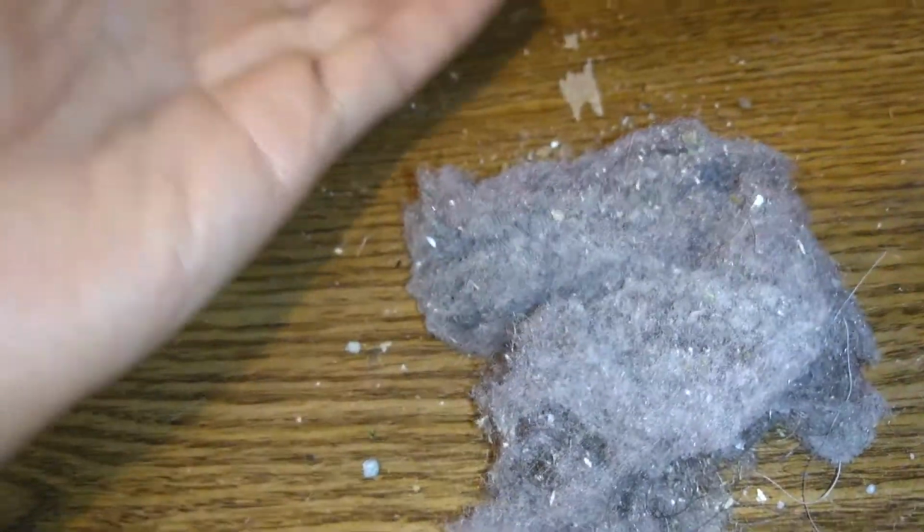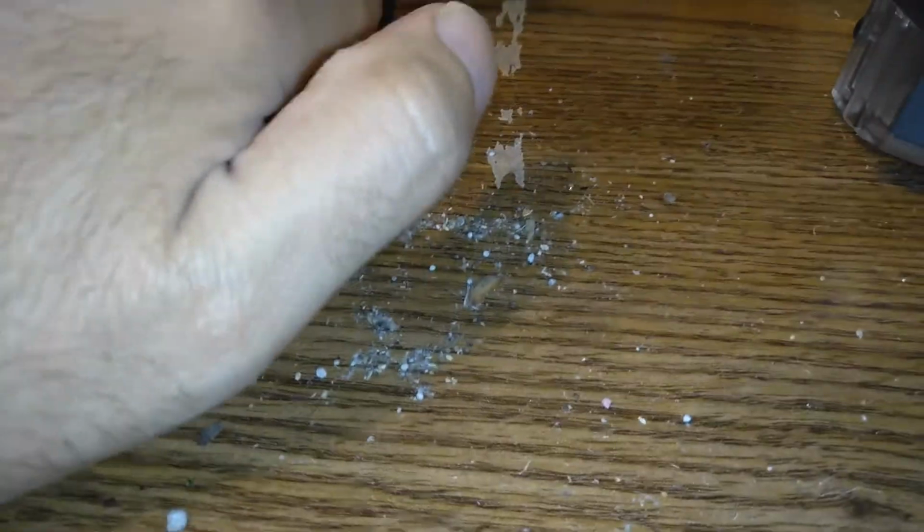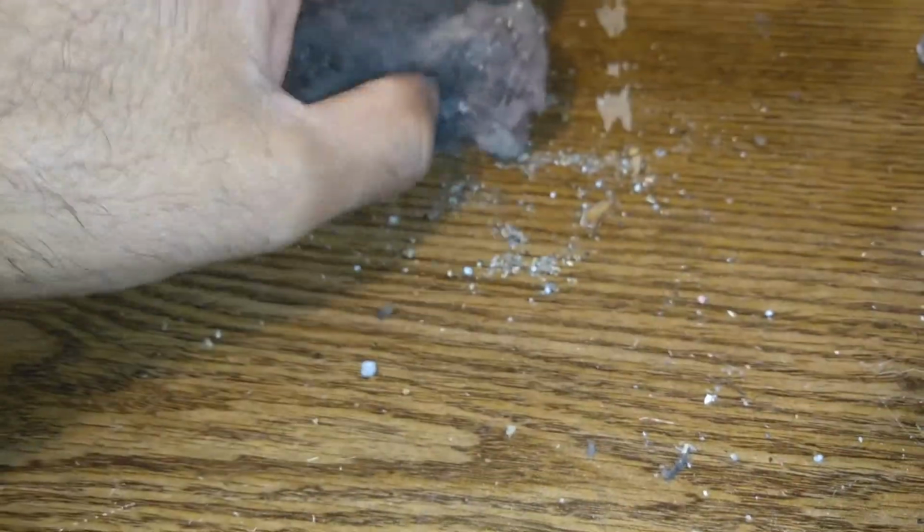And if you look at this, this is actually carpet fiber. This is 99% carpet fiber. So what this is doing is brooming your carpet. It definitely will pick up a lot of dirt, like you see over here, a little bit of dirt. But that's only the superficial dirt, what's on top of the carpet. What's at the root of the carpet, this cannot reach. There's no way. So that's still going to be there, and the dust's still going to be there.